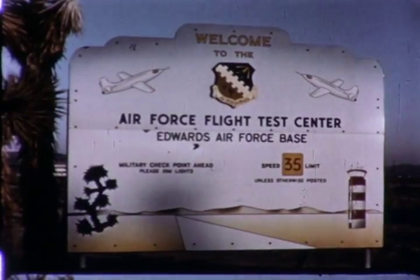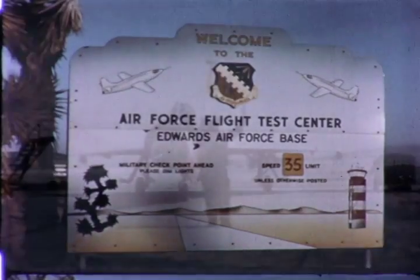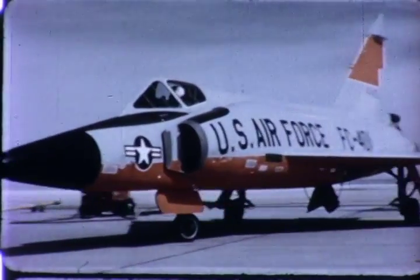Another prominent program begun during the latter part of 1956 and completed during the latter part of 1957 was the spin test program on the F-102 conducted at the Air Force Flight Test Center.